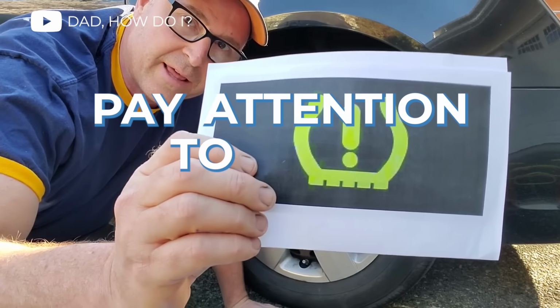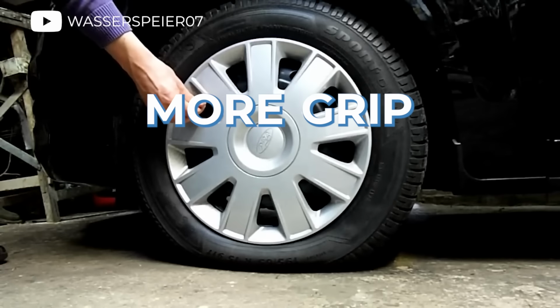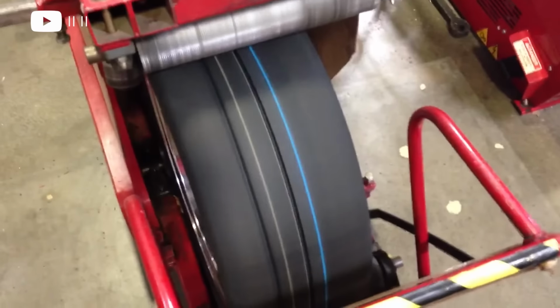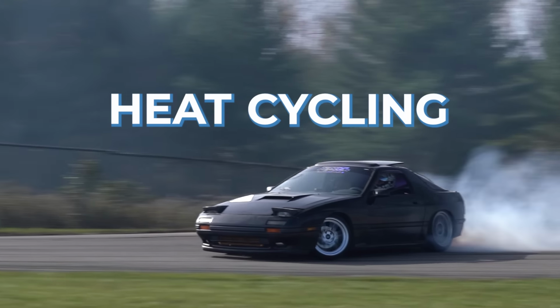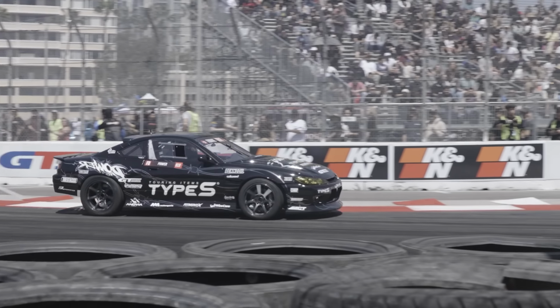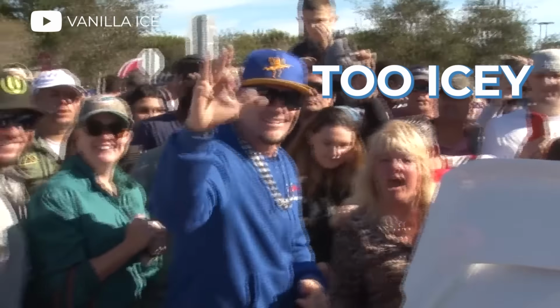Air pressure is something important to pay attention to with your tires though. You can play with air pressure to give yourself more grip by decreasing air pressure or less grip by increasing air pressure. Heat cycling your tires is important when you're starting out because this will usually help them last longer at the expense of some grip. Go out, drive a few laps, then come in and let your tires cool way down. If you feel like they are way too icy, then lower that air pressure down and see how it feels.